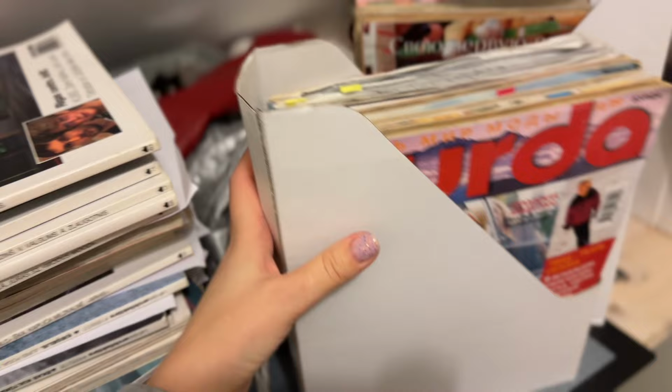Yeah. So next I will tackle my magazines. Ta-da. And I really want to move from these wonky folder keepers to this one.